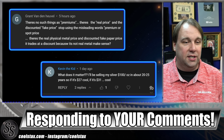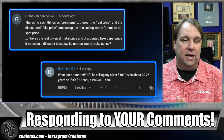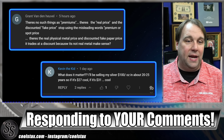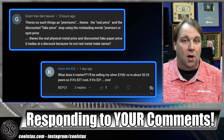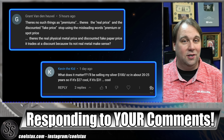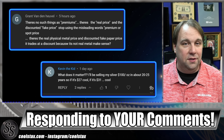Well, you kind of contradicted yourself here, because if you're saying that the premiums don't exist, but the real metal price is based on that premium plus the paper price. And the reason that we have to use those is because, believe it or not, we still trade for dollars here in the United States.